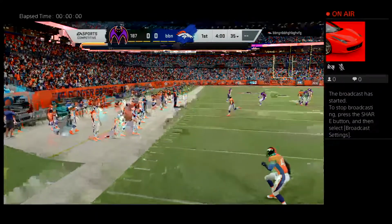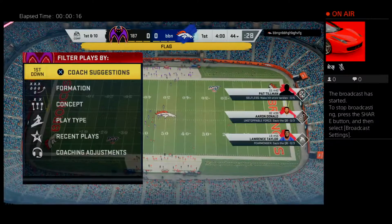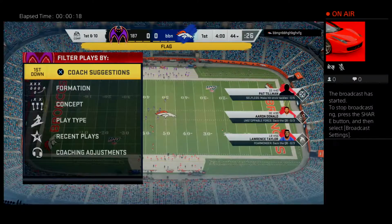Oh, and Madden Ultimate Team. And that drives coaches insane, doesn't it? When they see that happen, it just doesn't feel right, does it? Plus, you're giving up yardage.